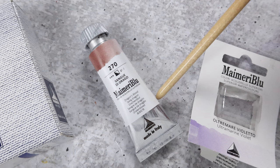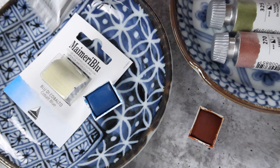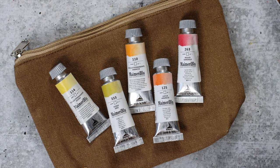For today's video, we will be exploring some of the best-selling or most popular MaimeriBlu watercolor paints. But first, let's take a look at today's lineup. I love choosing my own colors. So here I have permanent yellow deep, green gold, permanent yellow orange, orange lake, and sandal red.